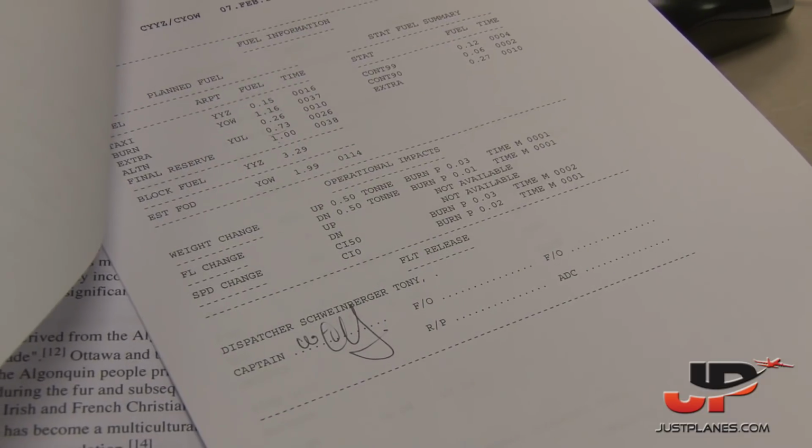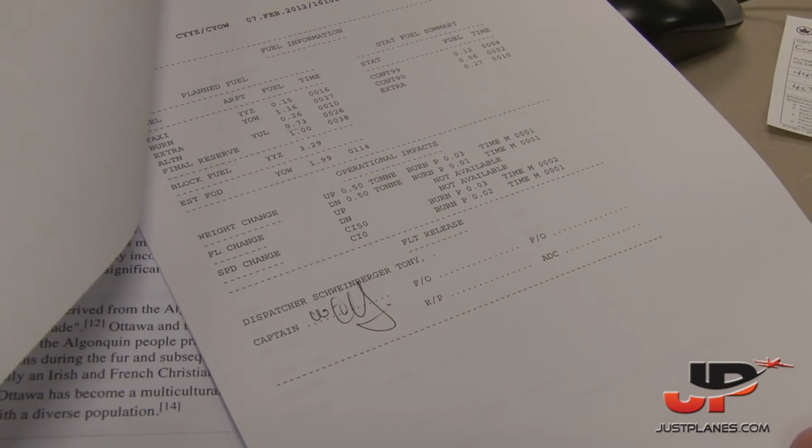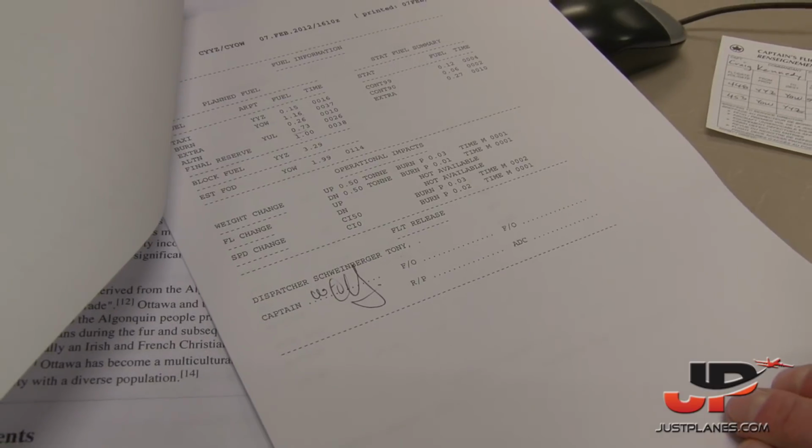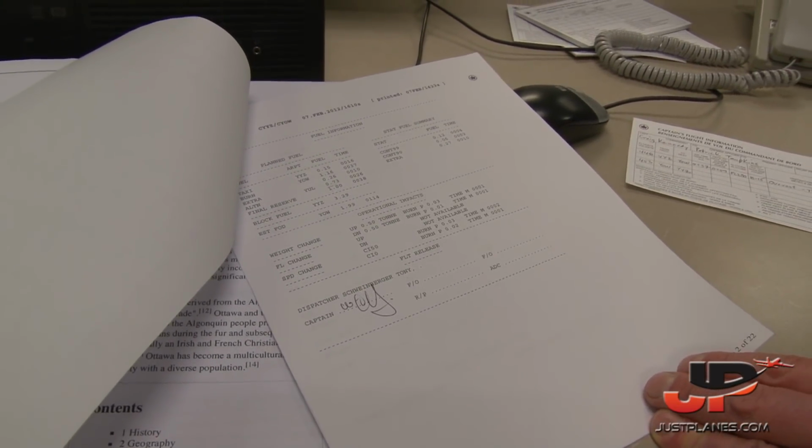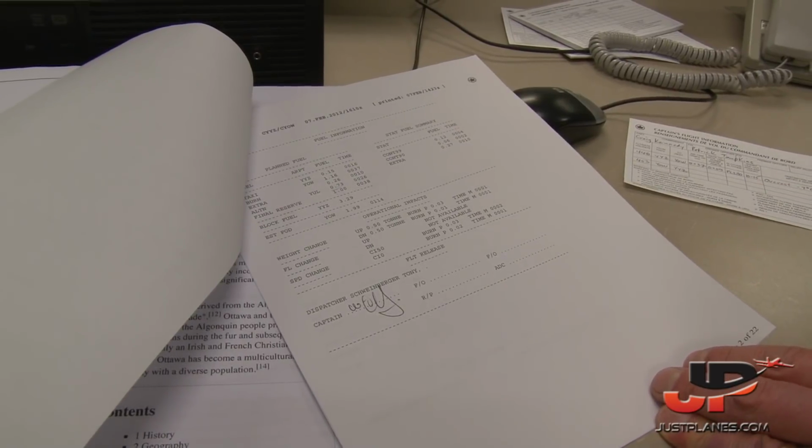We've already spoken to the dispatcher. His name is Tony Schweinberger, and he's already advised us that the aircraft on this route today are reporting very good rides, and we expect a smooth departure and arrival into Ottawa.